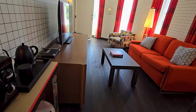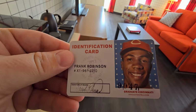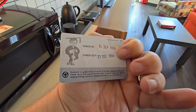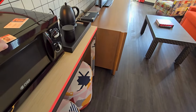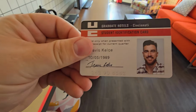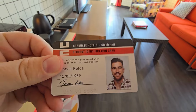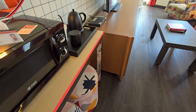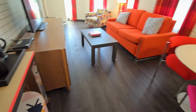So if you notice, these key cards are very interesting. I like this quite a bit. Frank Robinson identification card. And they're random what they give you, but look at there. Little Travis Kelce. No Taylor Swift this time, but little Travis Kelce. So I like that those are the room keys right there.